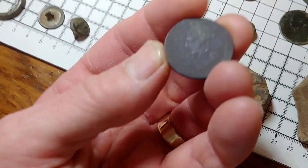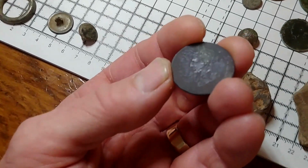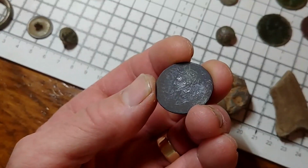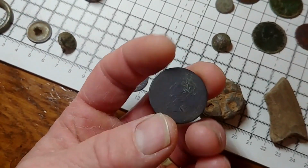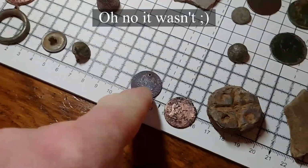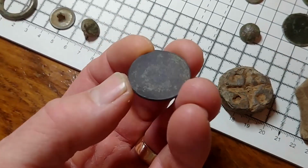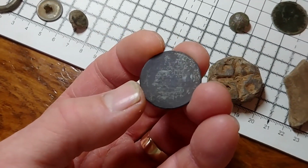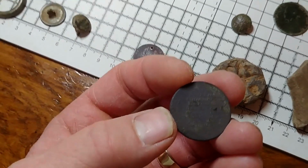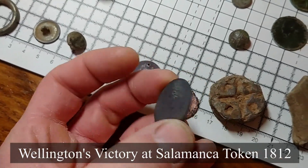And this one is another token, and that's celebrating Wellington's battles. I'll put more details in the video. That's a bust of Wellington there. What was the date on that? I think it was 1812. Oh, that other one was from the 1800s as well, the small one. And on the back of it, there's quite a bit of text on it, listing the battles. Yeah, so I can't remember which one it was. It was to commemorate some Spanish victories anyway. So that's a nice little find, that.